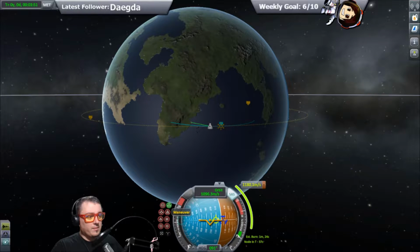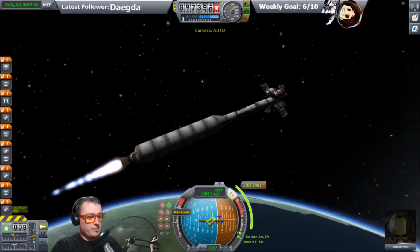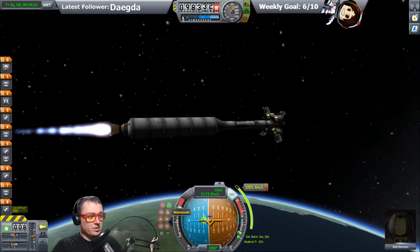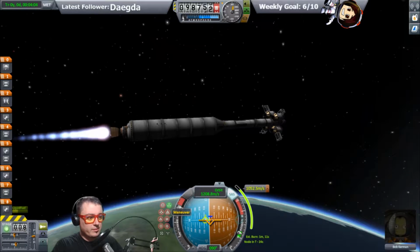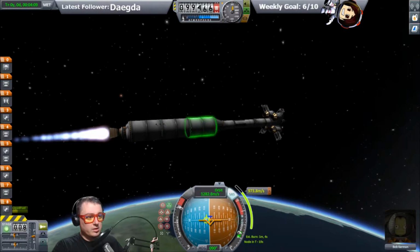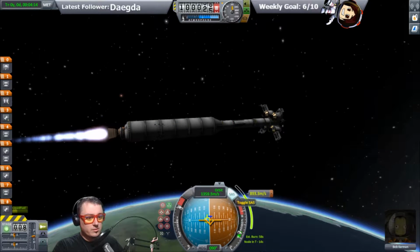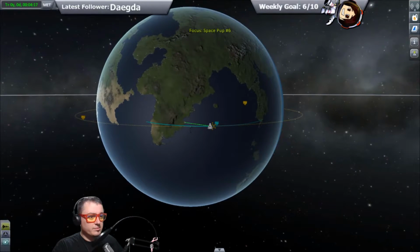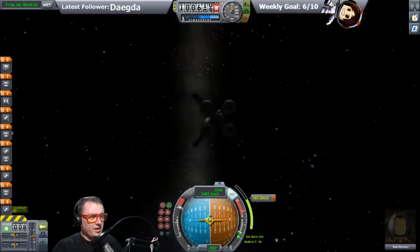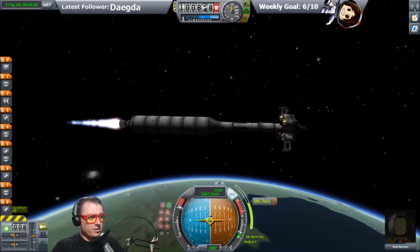and fire up that burn like right now, actually. Yeah, we're a little behind schedule on our burn, but we'll get there. We are likely to run out of this main liquid fuel booster during this burn, and then we're going to switch to this engine. But we've gotten out of the atmosphere without much issue, so I'm pretty happy with that.